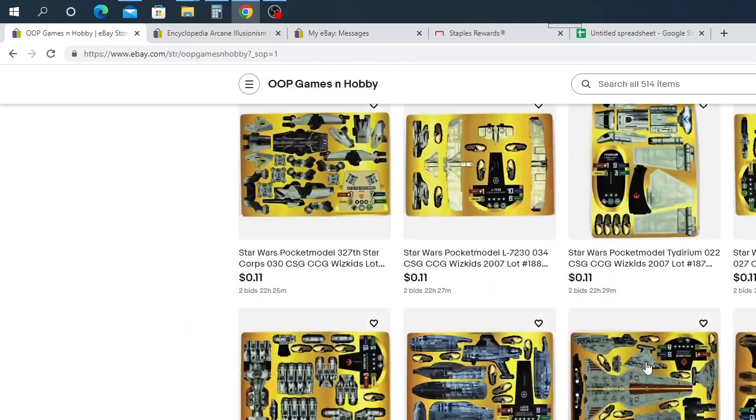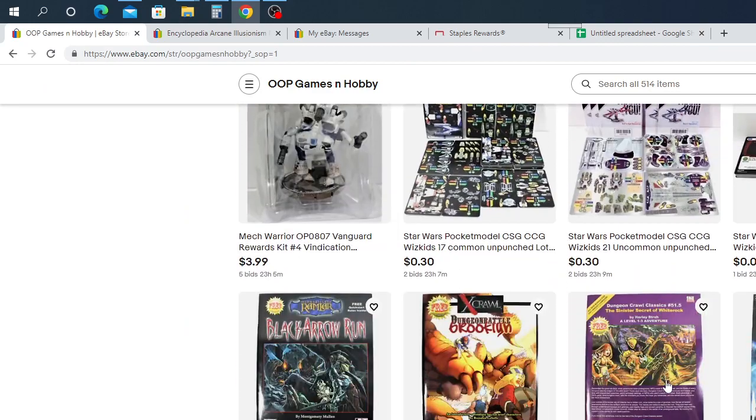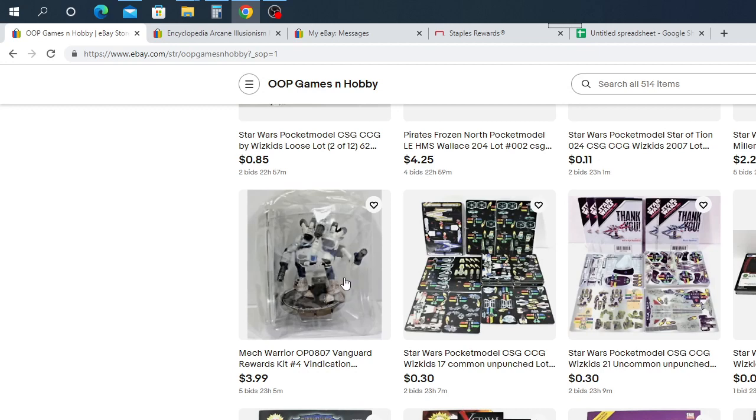But then, after the Star Wars comes an old mech one, a tournament kit. That'll be worth something. The Star Wars cards that come along with this card game, this is actually a real steal. There's good foil cards in here. You need them to play, but this is enough to keep you busy for a while. 250 cards. I think there's 20 foils in there, maybe 25, something like that.